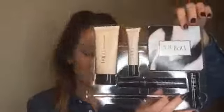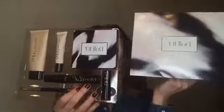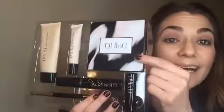Okay, so this is all that you get. So you get our face and eye palette, which I want you to see that it matches the box. It's like my favorite part. They're like twinning. So you get the face and eye palette.